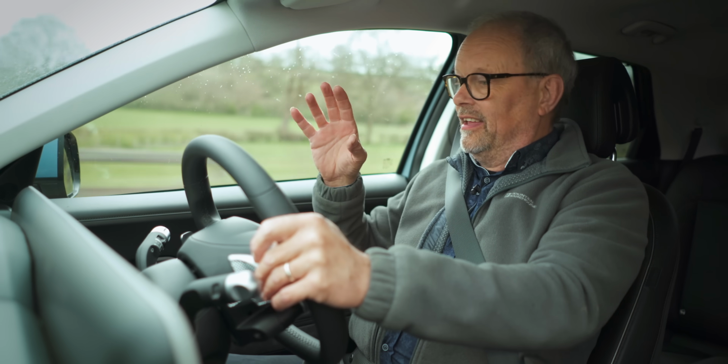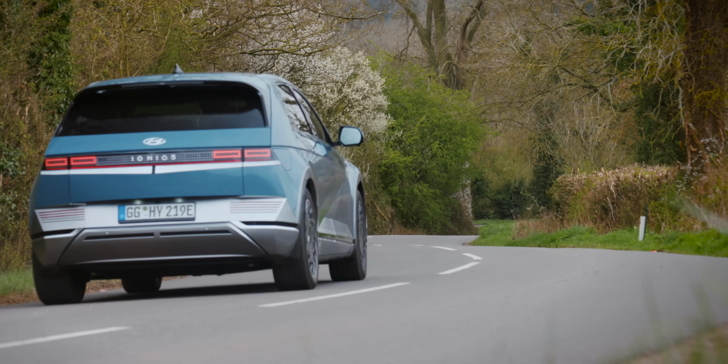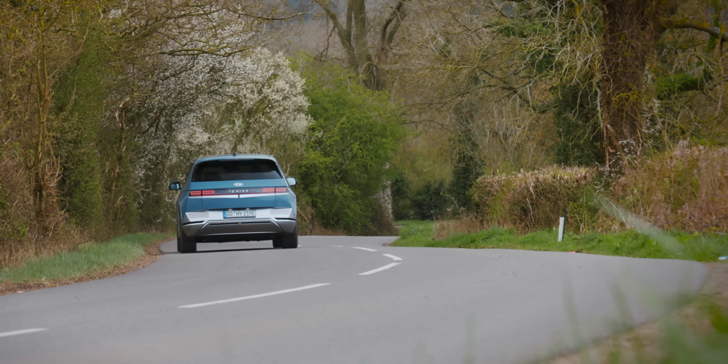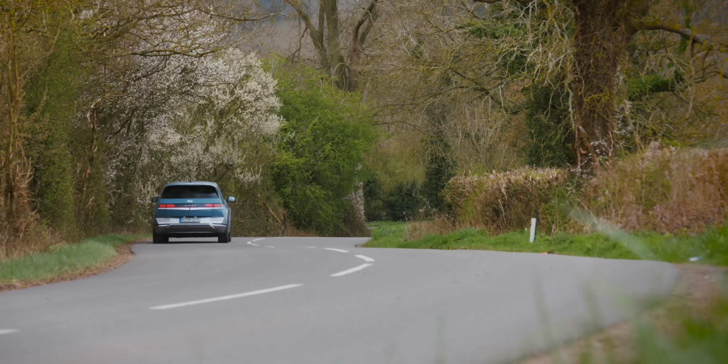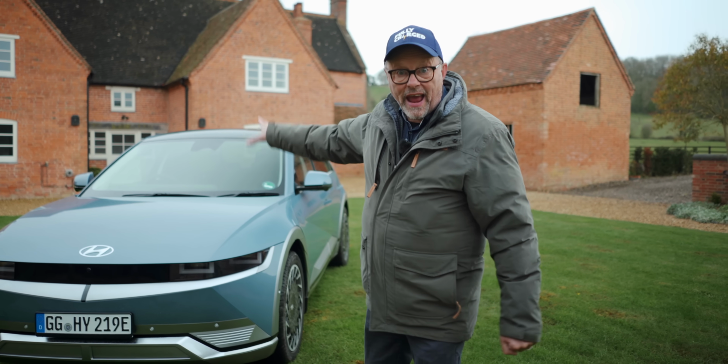I got in the car. I didn't even have to turn it on because it was already on. They just literally brought it round. We rigged the cameras. I got in the car, boom, off we go. I just think this is the most gorgeous car I've seen this year. I love it. Just to explain, it's got German plates, but it is right-hand drive.